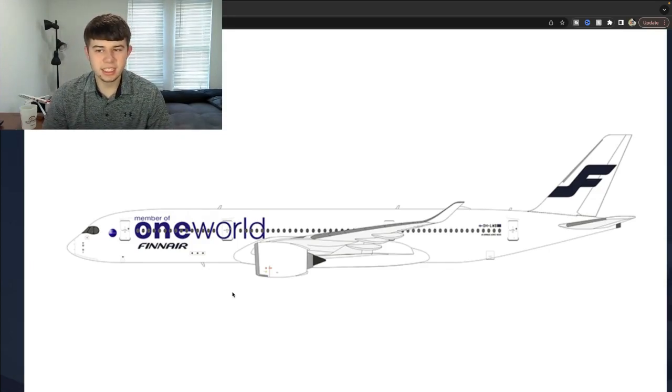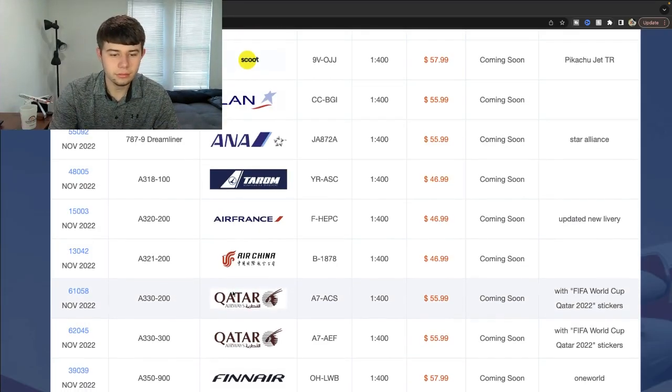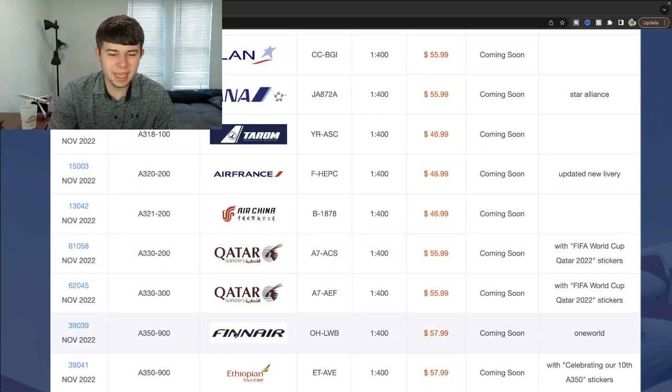So a fantastic looking aircraft. I really like the detail on this one. It's nice and simple, and I'm excited to get to see that. So good release right there. That's really nice. And an Ethiopian Airbus A350-900.